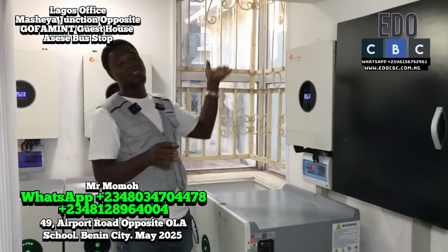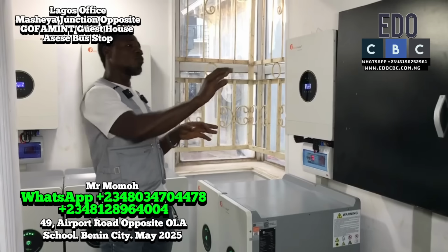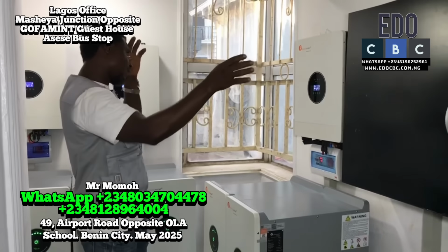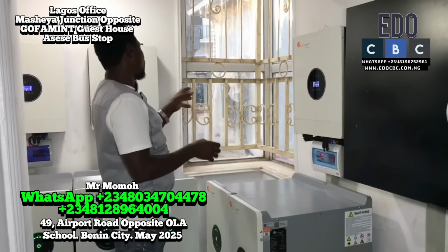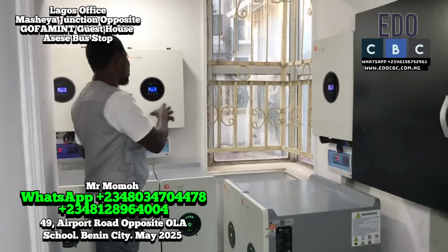Or they decide to change to inverter 100%, they don't want to use NEPA. You understand? So that's why we put that. So if you have that changeover, if supposing we don't put that changeover there and we put the changeover here, you will realize that the changeover will be very rough.